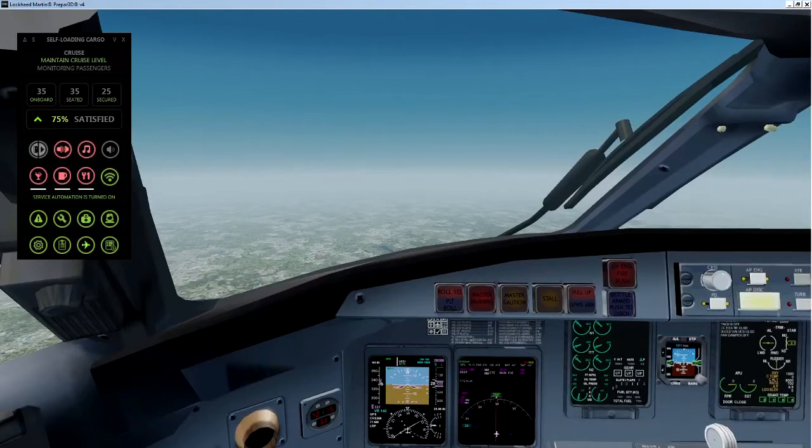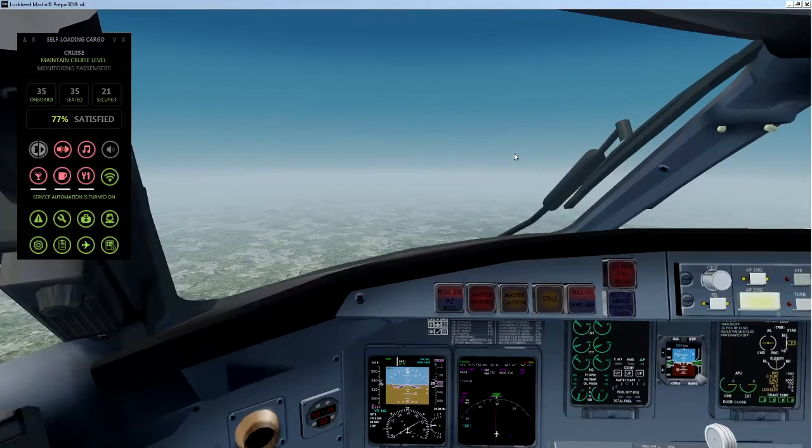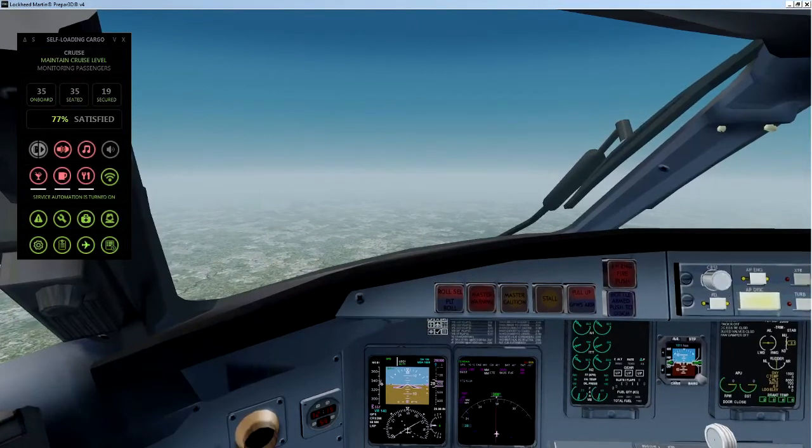125.312, overhead 422. New York Center, overhead 422 with you at flight level 280. Over your head 422, New York Center. Roger.